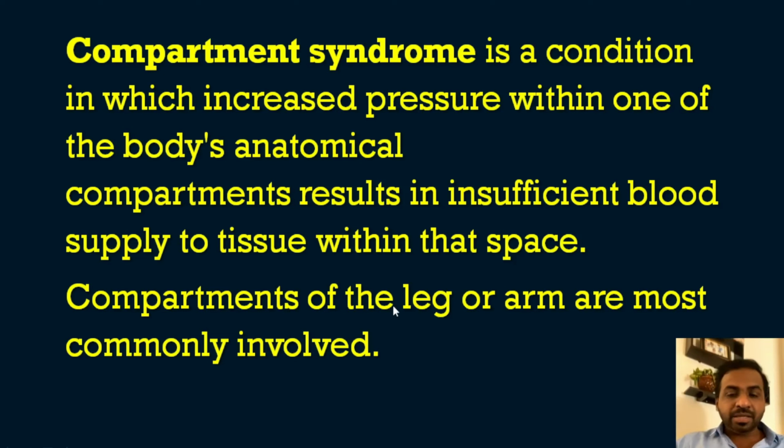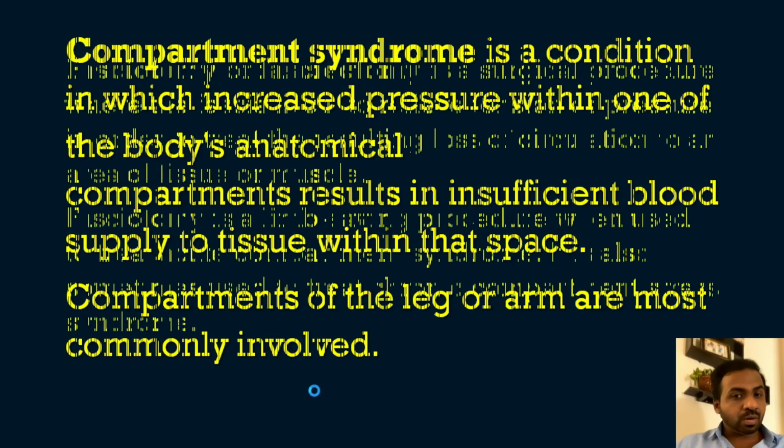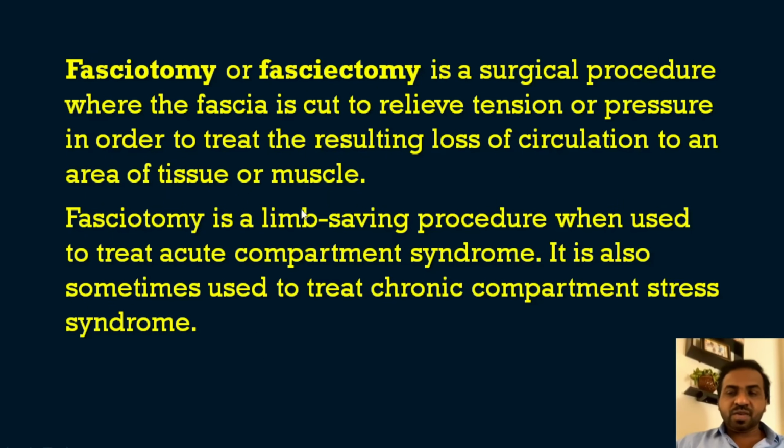So compartments of the leg or arm are most commonly involved. Okay, so this is very, very important. Okay, compartments of leg or arm are more commonly involved. So what is the treatment? The treatment option is a fasciotomy or fasciectomy. So it is a surgical procedure where the fascia is cut to relieve the tension or pressure in order to treat the resulting loss of circulation to an area of tissue or muscle.